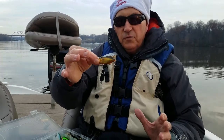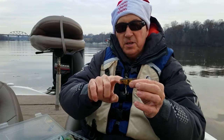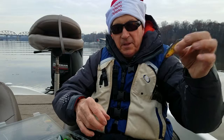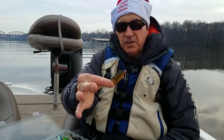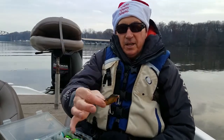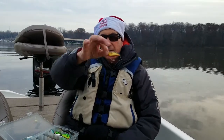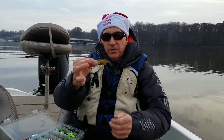Now, what's so effective about this bait? It's got a larger BB in the head, and when it falls naturally, if you drop one in an aquarium, it'll sit like this. So you can do a technique I like to call the rope-a-dope, and you just pull it and let it drop. You pull it and let it drop. You pull it and let it drop. And this is a very, very effective bait.